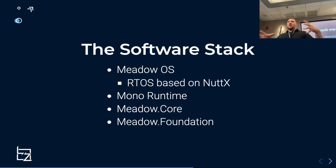And so honestly, a lot of the optimizations that make running .NET on something like this possible were already done when Xamarin was built. And so Meadow OS and their SDK essentially just reuse all that work. The Mono runtime is what makes all of this possible because it's really small and really efficient. And then there are two really important libraries built into their SDK that also make the rest of this possible. You have the Meadow.Core library, and this is essentially their hardware API. So if there's going to be any talking to some piece of hardware, you use this Meadow.Core library. And then on top of that, at the highest level of abstraction in this software stack, is Meadow Foundation, which is that driver library. It's got drivers for all these different types of devices.